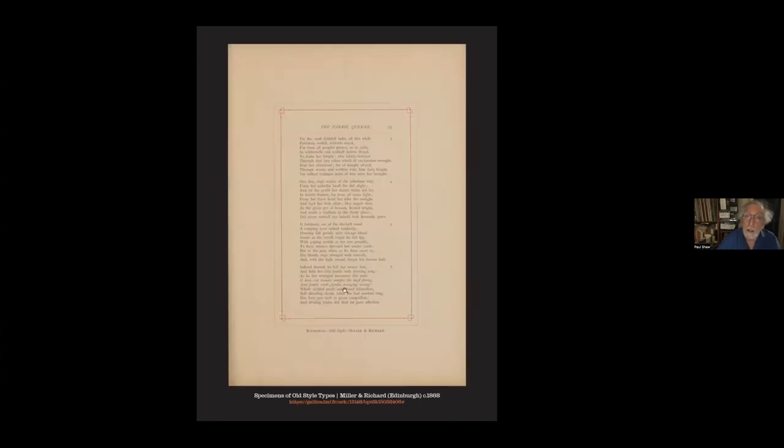You can also just find literature in specimens. The British often took things from Shakespeare and Spenser and other classic authors. This is from Spenser's The Faerie Queene for Miller and Richard's specimen book dedicated to the old style types in the late 1860s. The date is, we don't quite know. Different libraries give different dates to it because there's no date on the actual specimen book itself.